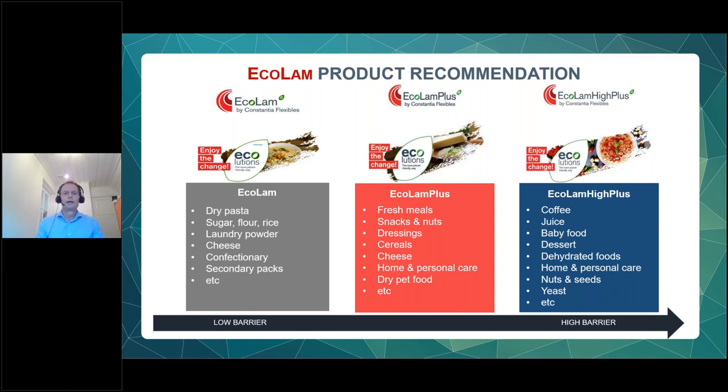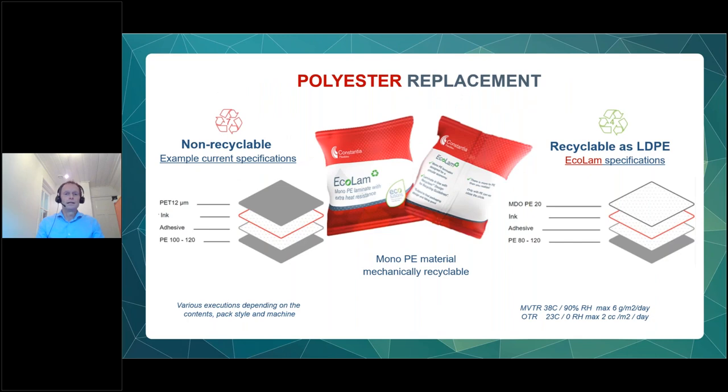And if we then move again to the next slide, there are some practical examples without disclosing the customer product that we are not allowed to.